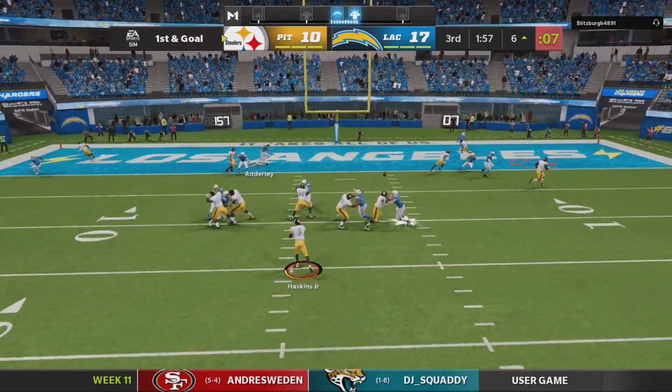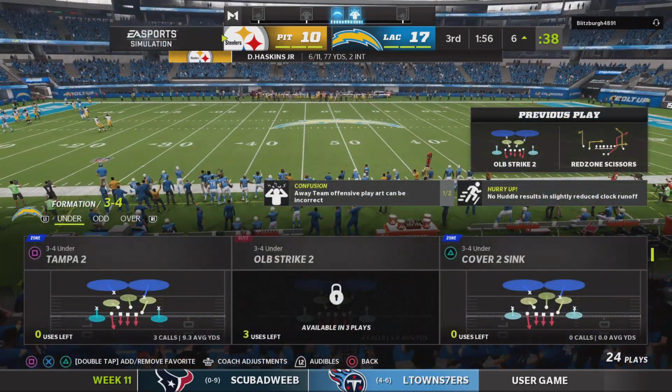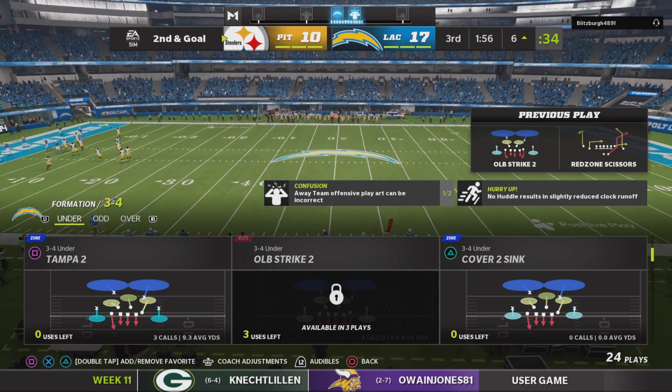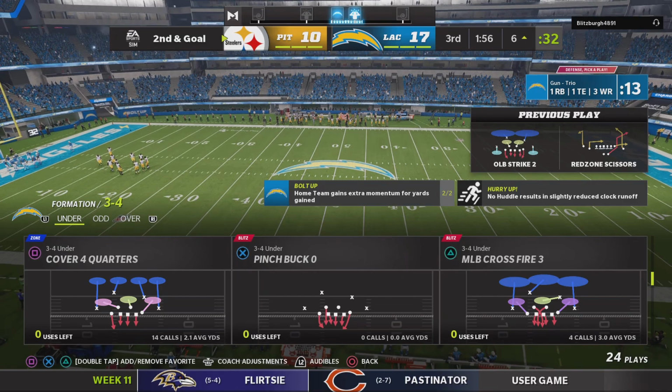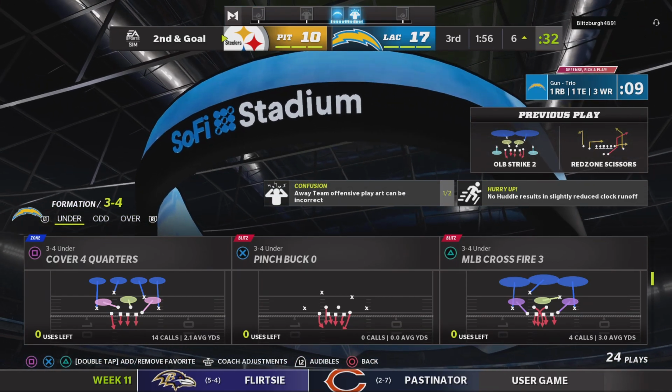Haskins will throw. To the goal line, but it's incomplete. The passing windows are just not there. That's just another example of how great this defense has been all game long. And that's exactly what a top 10 defense can do. They can really change the game tempo and frustrate you as you try to execute offensively.